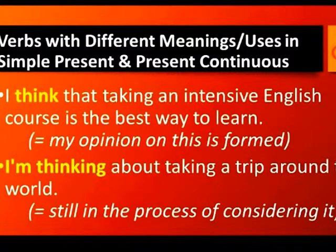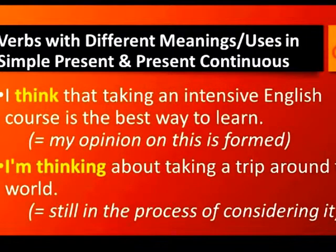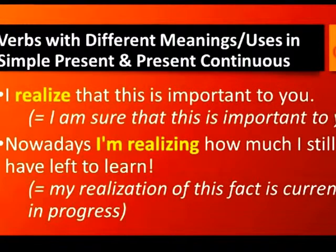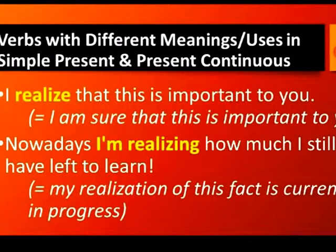But if you say, "I'm thinking about taking a trip around the world," that means I'm still in the process of considering it. I am not sure if I will go or not. Saying, "I realize that this is important to you," means I am sure that this is important to you. If you say, "Nowadays I'm realizing how much I still have left to learn," that means my realization of this fact is currently in progress.